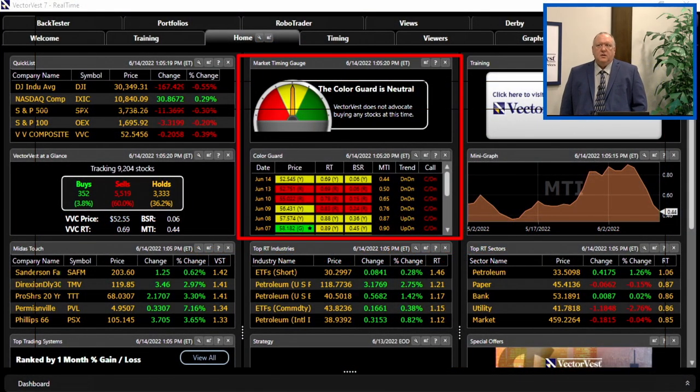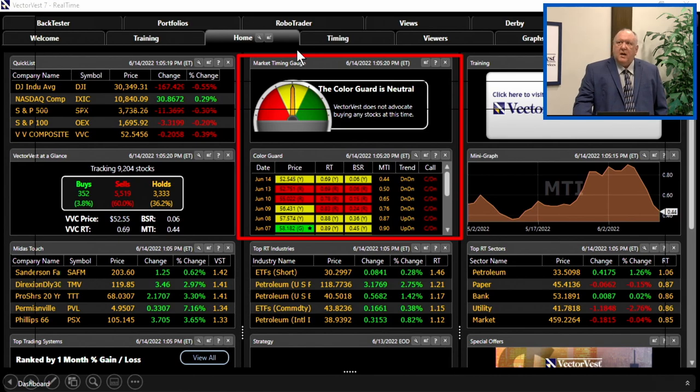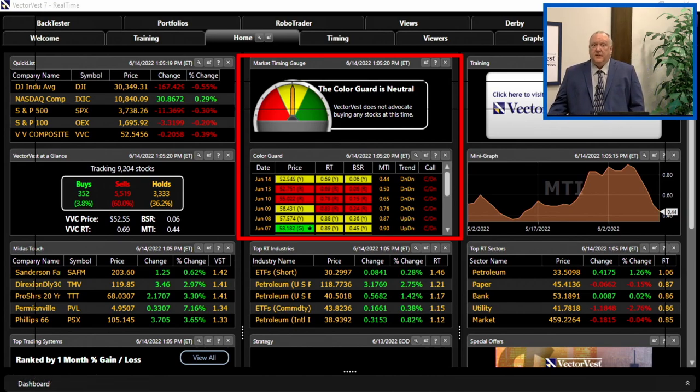And so I took a slide here just to keep it static for us. But the market timing gauge tells you everything you need to know. On this date, which was the 14th, the color guard was neutral. VectorVest does not advocate buying any stocks at this time. Pretty plain English, right?